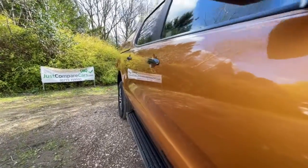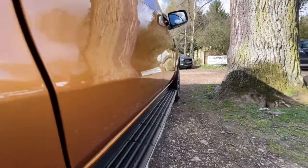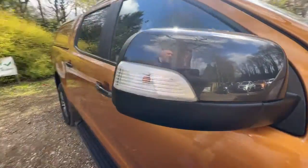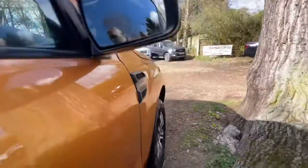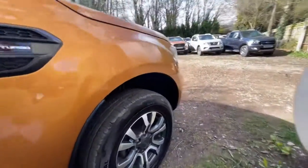Side step, as you can see, is lovely condition. Panels are actually really good on this. Whoever's had this has obviously really taken care of it. Always nice to see. Driver's side mirror back's nice and clean, there's no damage. Mirror's in good condition. Driver's side front wing. And again, it's in fantastic condition.